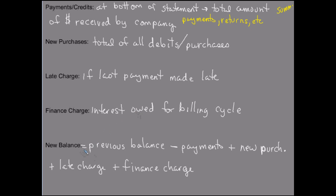And then your new balance is your previous balance minus your payments, plus any new purchases, plus any late charges, plus your finance charges. And that's how you calculate your new balance. Finance charges. These are only charged if a balance is carried forward.